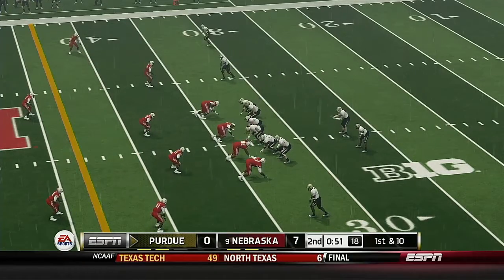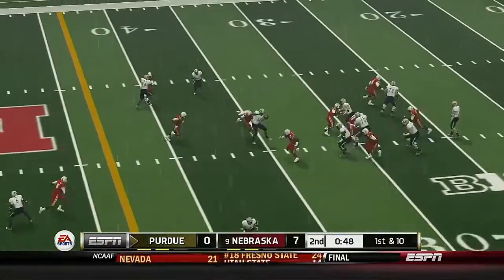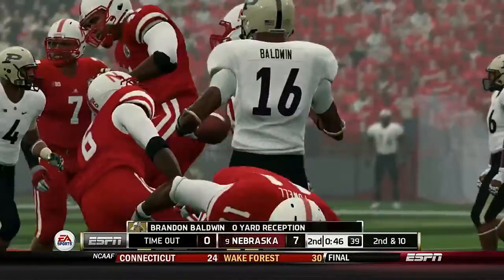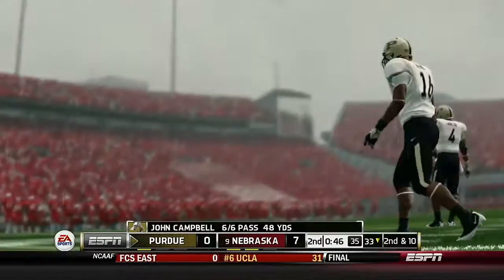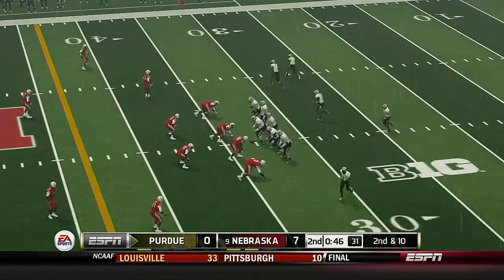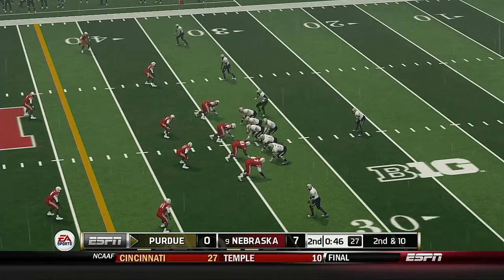Each possession gets more and more vital as the game goes on, especially when you're behind. You can't afford to make many more mistakes. They'll bring him down around the 33-yard line. That play was going nowhere. Yeah, give a lot of credit to the defense here, recognizing pass and swarming to the receiver. From their own 33-yard line, second down.